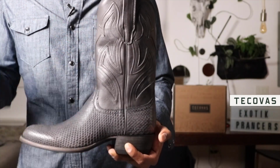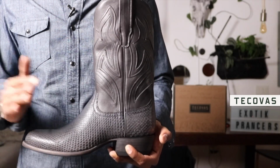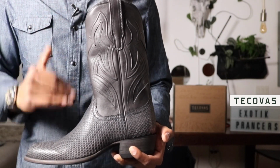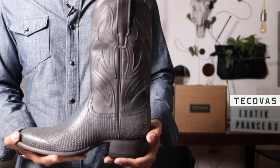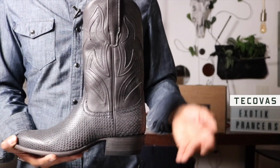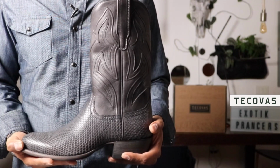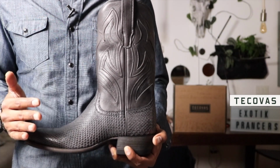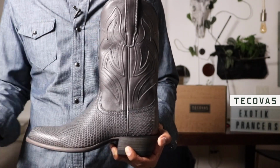The Tecova is a direct-to-consumer company, which is one of the reasons why they can probably have their boots at a lower price point. But there are stores now in the South. So you have stores in Texas. They just opened one in Arizona. Oklahoma, there's a store. So not sure if their boots will go up in price now that they do have several stores and you have other employees.